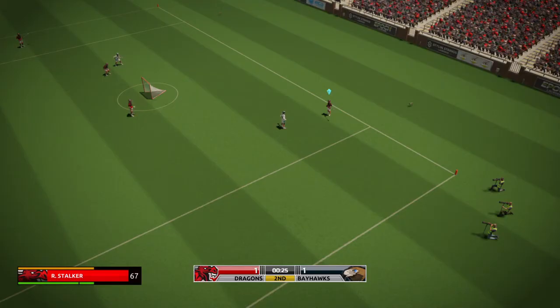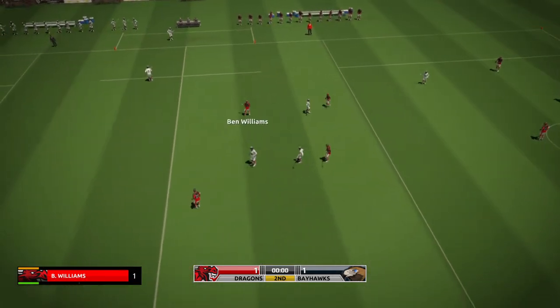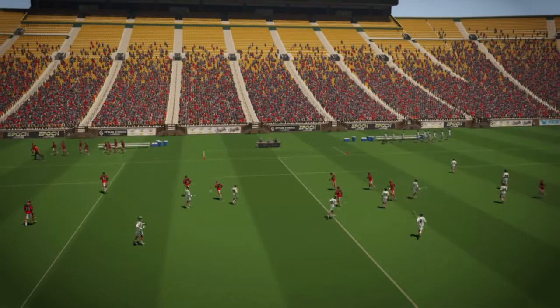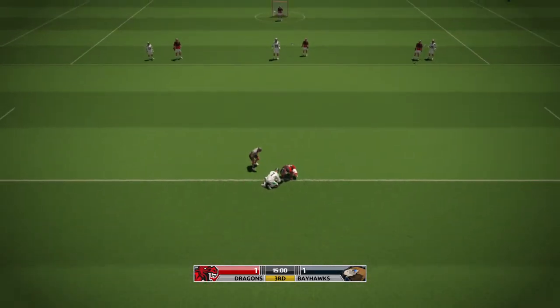Red ball. The goalie with the ball now. So that wraps up what has been a fairly pedestrian half here. At Durham Bowl, this one may very well go to bonus lacrosse. These two teams are that evenly matched. It's 1-1.